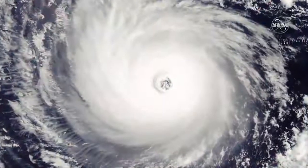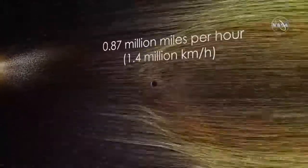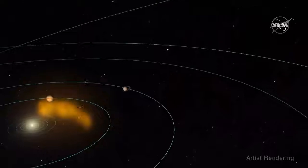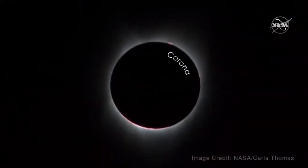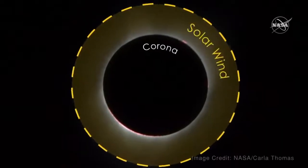The wind speed of a devastating Category 5 hurricane can top over 150 miles per hour, or 241 kilometers per hour. Now imagine another kind of wind with an average speed of 0.87 million miles per hour, or 1.4 million kilometers per hour. Welcome to the wind that begins in our sun and doesn't stop until after it reaches the edge of the heliosphere, the solar wind. The corona is the sun's inner atmosphere, the brightness that can be seen surrounding an eclipsed sun, and home to the continually expanding solar wind.